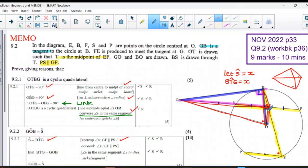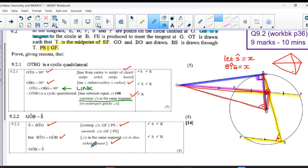And unfortunately, you can get a question like this in the final exam. You've got to be prepared for it. So there is an angles in the same segment, which proves that T equals O. Okay, so now remember I said if A equals B and B equals C, that means that A equals C. We've got that here. S equals T, but T equals GOB, which means GOB has to be S. And so we've answered the question.